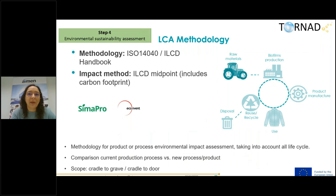For the environmental analysis, it's very useful to follow ISO 14040. In this kind of project, we try to compare the usual product. For example, in this case, it could be a jacket with a PFAS coating and without it, with the new tornado coating.